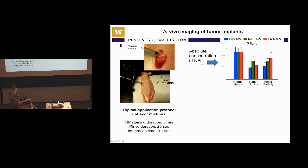So if you look at the absolute concentration of nanoparticles, it's kind of interesting. The normal tissue actually picks up more absolute concentration of nanoparticles. And that's because these xenografts tend to be fairly dense and form a barrier to these nanoparticles getting in. And the normal tissue is a little more porous.